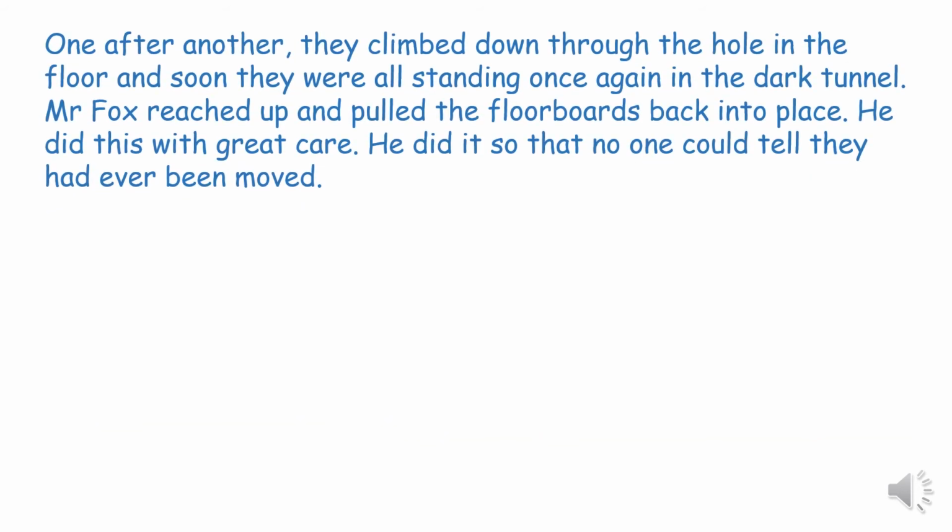One after another, they climbed down through the hole in the floor, and soon they were all standing once again in the dark tunnel. Mr. Fox reached up and pulled the floorboards back into place. He did this with great care. He did it so that no one could tell they had ever been moved.